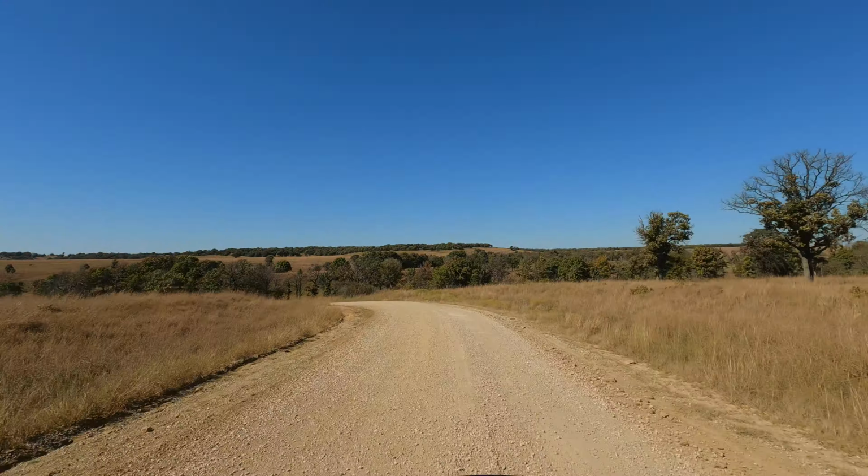Excluding the gravel road that we're riding on, going through these remote areas gives you a sense of what the country looked like before the roads went through there, because there's so few roads. And so it really gives you an understanding of how beautiful these areas are and why they need to be preserved.